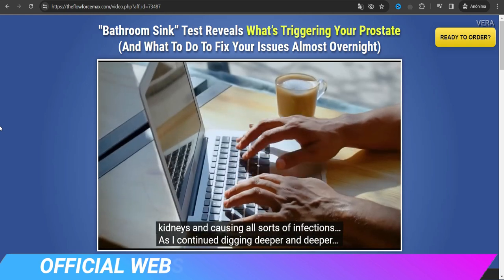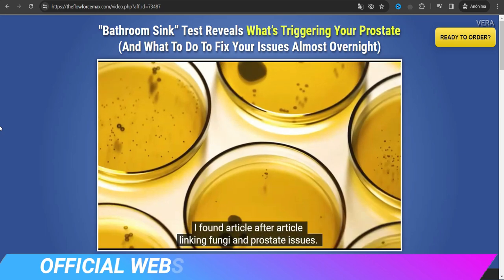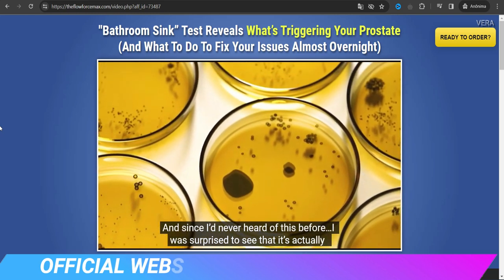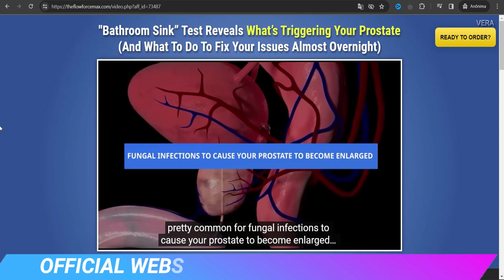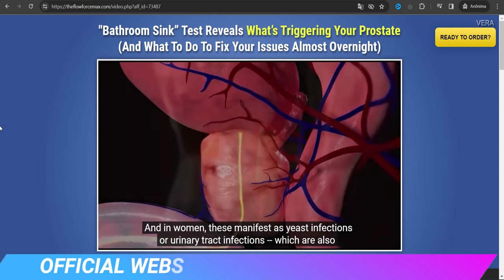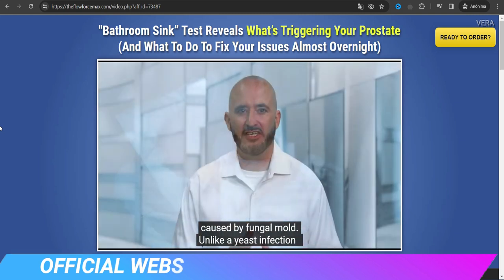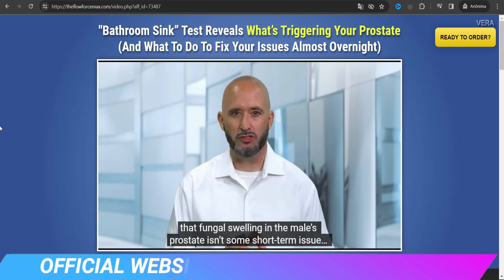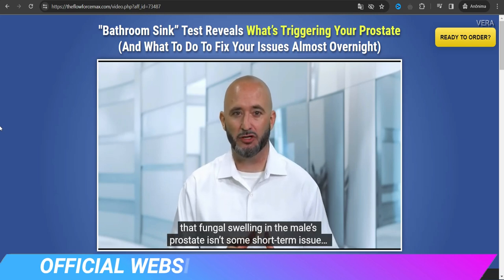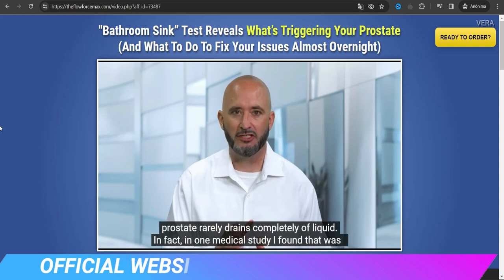As I continued digging deeper and deeper, I found article after article linking fungi and prostate issues. And since I'd never heard of this before, I was surprised to see that it's actually pretty common for fungal infections to cause your prostate to become enlarged. And in women, these manifest as yeast infections or urinary tract infections, which are also caused by fungal mold. Unlike a yeast infection or a urinary tract infection, all the medical research said that fungal swelling in the male's prostate isn't some short-term issue. It can last for decades, because unlike women's plumbing, which is shorter, your prostate rarely drains completely of liquid.